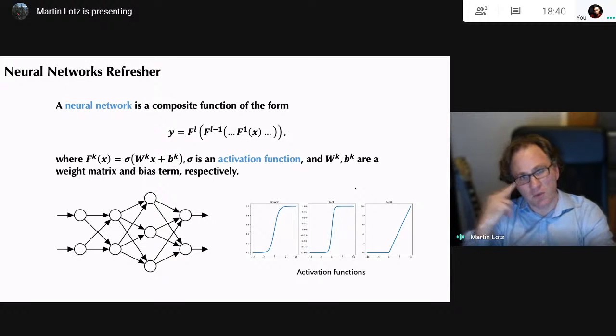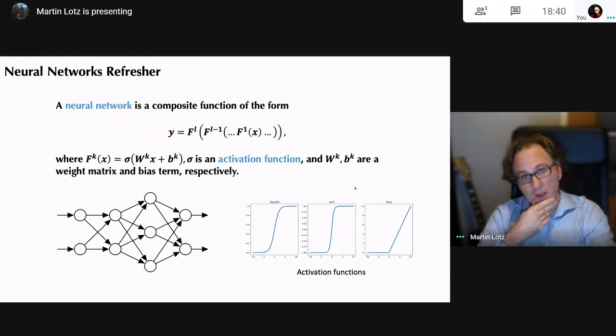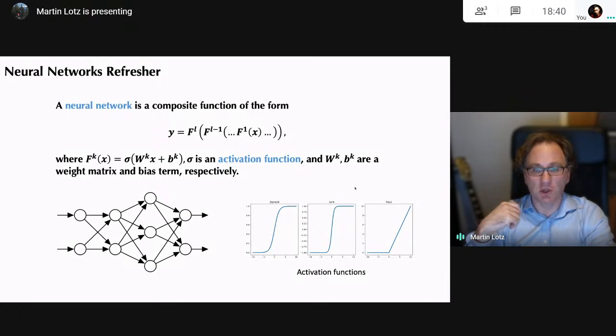A neural network is essentially a function that maps inputs to outputs, but it's a function of a very special form. It's a composite function. It's a function where you apply one function and the next, and so on, and the next. And each of these functions can be seen as representing a certain layer. And what happens at each layer? Well, you get a linear map. You get W times X plus B, where W is a weight matrix and B is a bias term. But it would be boring if it were just linear maps, because if you compose linear maps, you end up with a linear map. So to make things more interesting, you introduce some nonlinear functions, some activation functions in between, to go from one step to the next. And here are some typical examples.